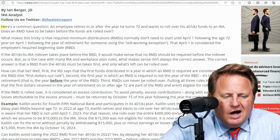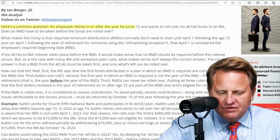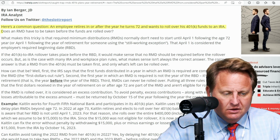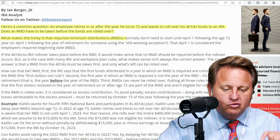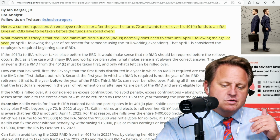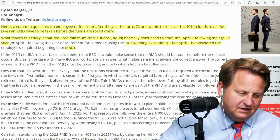If the rollover takes place after the required beginning date, the RMD from the 401k must be taken before the rollover. According to Ian Berger of IRAHelp.com, a common question is this: an employee retires in or after the year he turns 72 or 73 with the new rule and wants to roll over his or her 401k funds to an IRA. Does an RMD have to be taken before the funds are rolled over? What makes this tricky is that required minimum distributions don't normally start until April 1st following the age 73 year if you're using the still working exception. That April 1st date is considered your RBD.